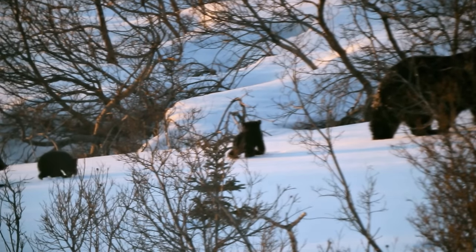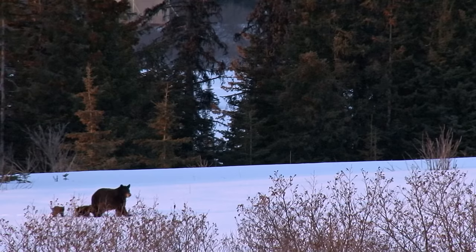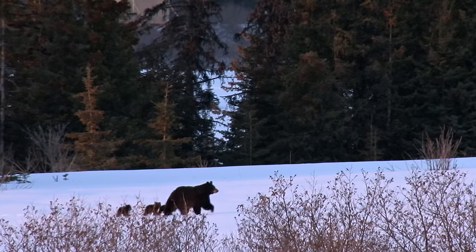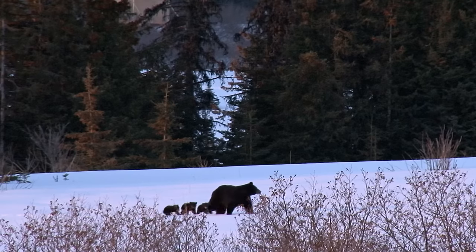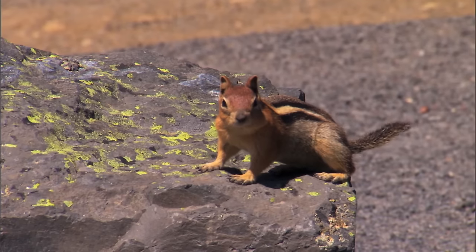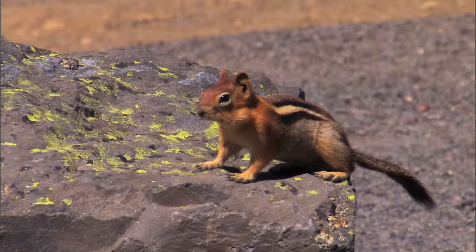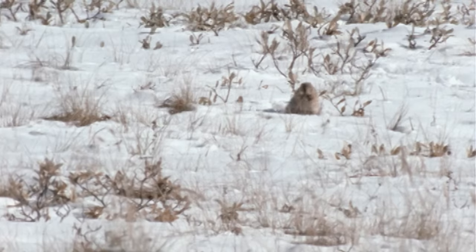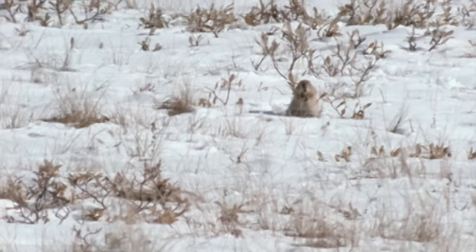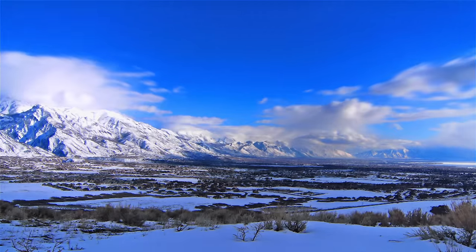But this is not a competition. And there's no doubt that many small mammals, such as chipmunks, but also woodchucks and ground squirrels, are some world-class hibernators. The hibernation habits of the Arctic ground squirrel are surely worthy of note.